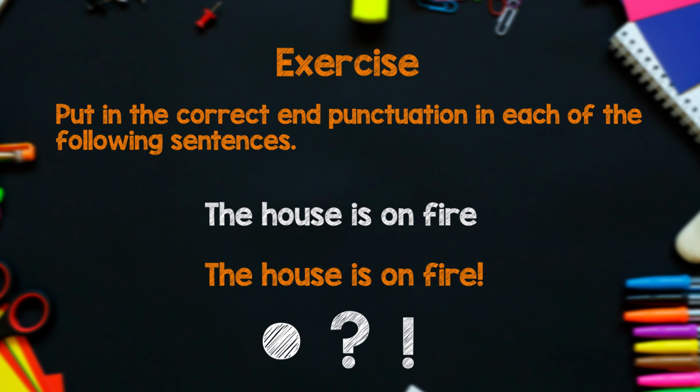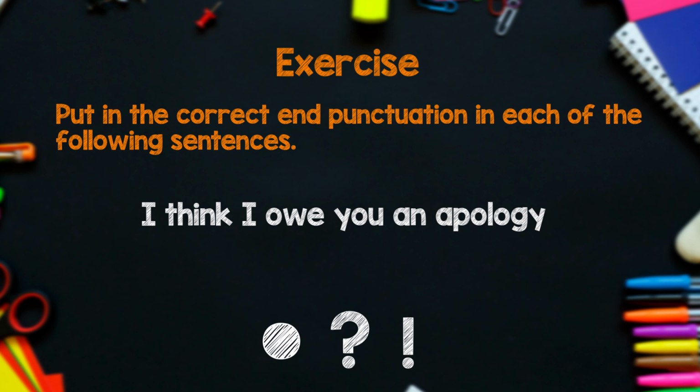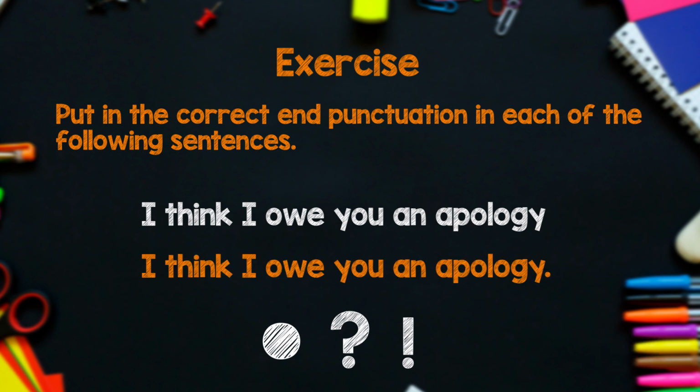You're right on track. Exclamation mark, because this sentence expresses strong emotions, more importantly, the need for urgency. So this sentence will read, "The house is on fire!" Lastly, "I think I owe you an apology". Yes, full stop is the best end punctuation mark for that sentence.